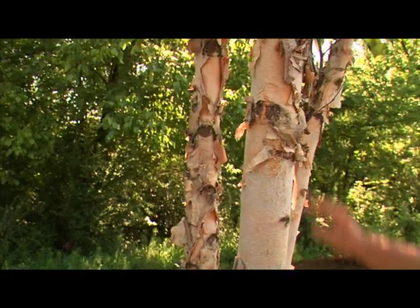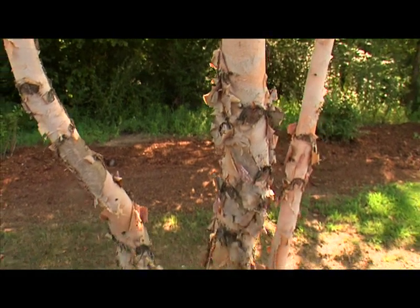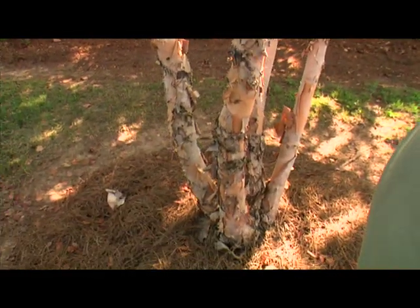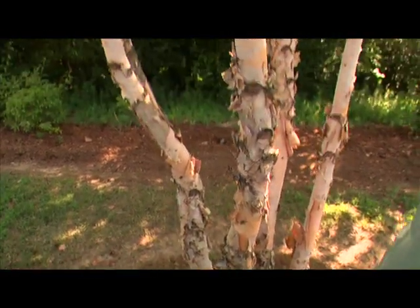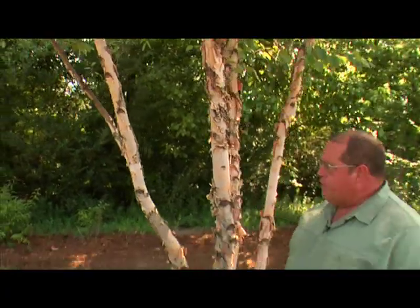The only disadvantage I see to this one is that it will drop leaves starting about June. There's leaves already dropping from this tree here, and so you don't want to put it over top of a swimming pool or someplace like that where the leaves would be a problem. But it is a very beautiful tree. Let's take a look at some other plants that you might notice down here.